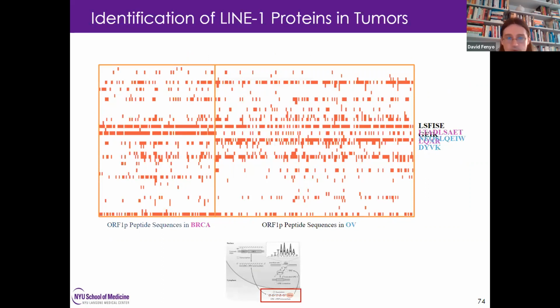So then the next step is to look at the proteins. Sorry about this, the slide is a bit messed up here. The columns are tumors. Here are breast tumors, and here ovarian tumors. And these are different ORF1 peptides that we identify. As we can see, we can get quite consistent ORF1 detection, especially on the protein level. In about 95% of the breast and ovarian tumors, we were able to find ORF1 and also able to quantify it properly.